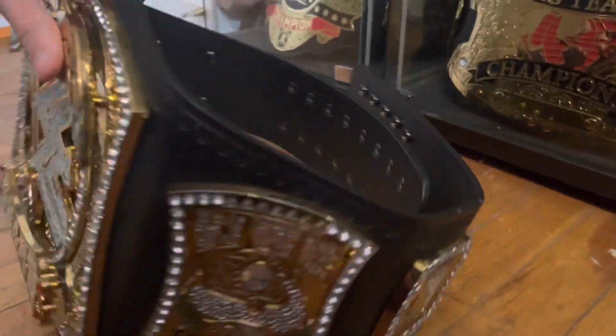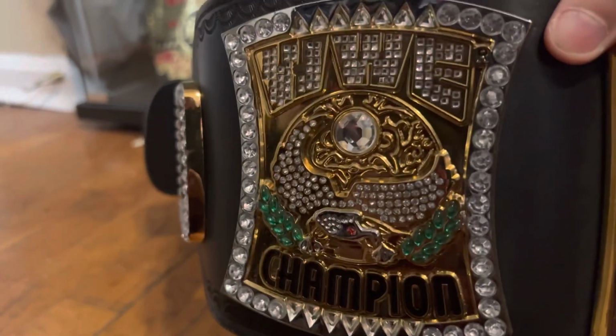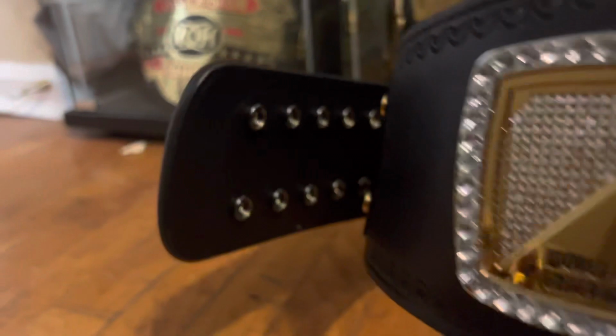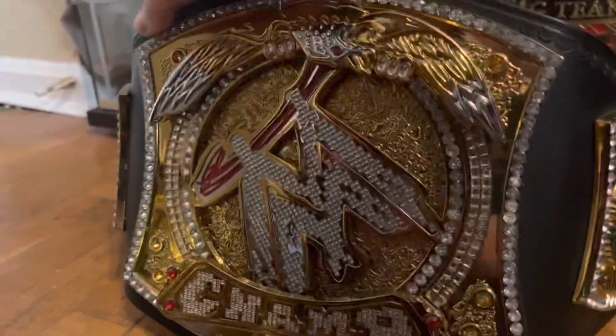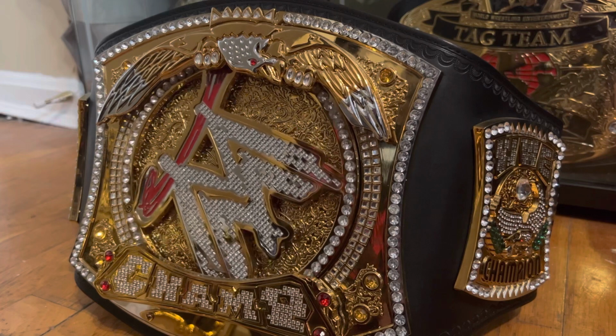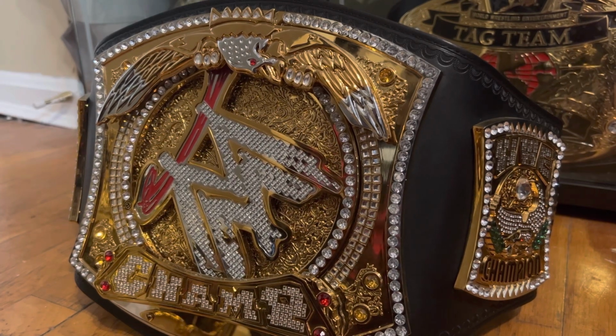This definitely has the most gems of any belt that I have in my collection. And then you have the WWE Champion on this one as well, and the World Wrestling Entertainment. No belt tip on this one. And that is the first 3 that we're going to go over. So now, let's get out 3 more world titles and take a look at them.